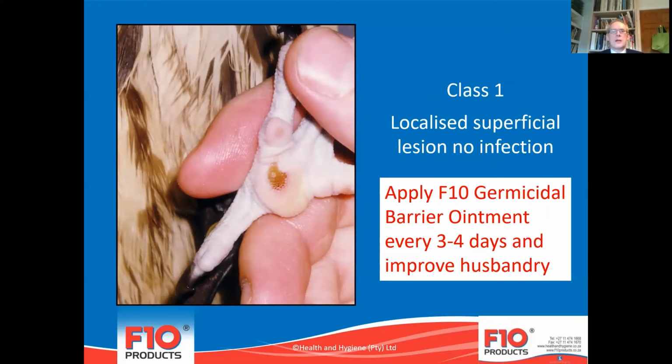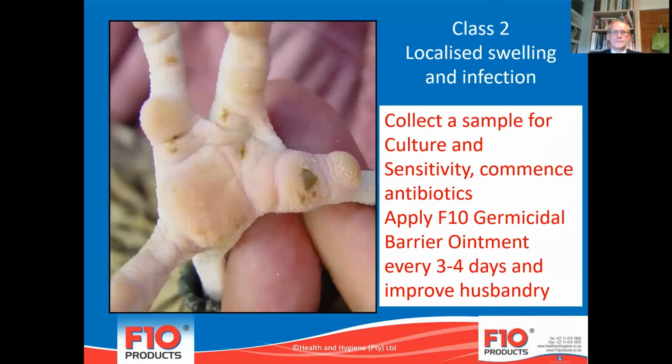any infection. So here we can see a little bit of erythema around the medial aspect, but basically it's a superficial wound and there is no infection there. Now, applying F10 germicidal barrier ointment every 3 to 4 days and improving the husbandry will resolve that without any need for systemic medication.